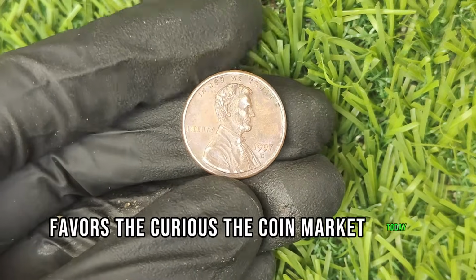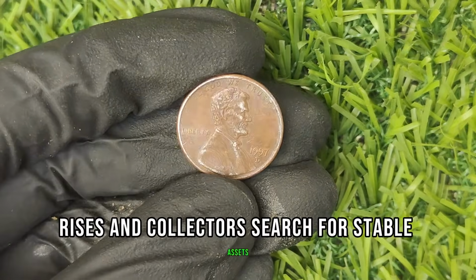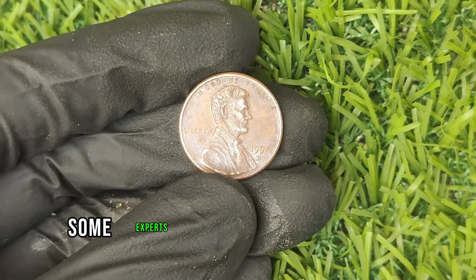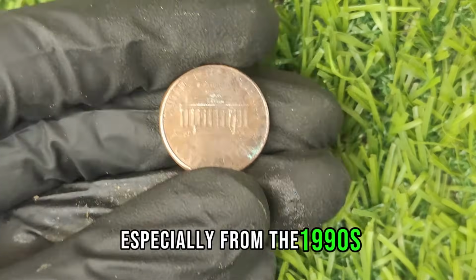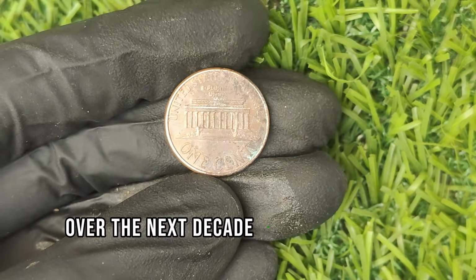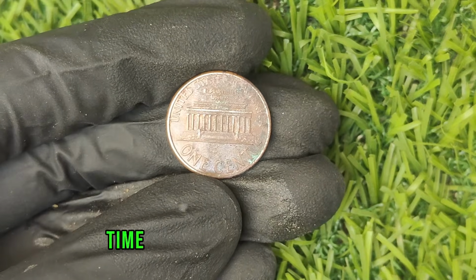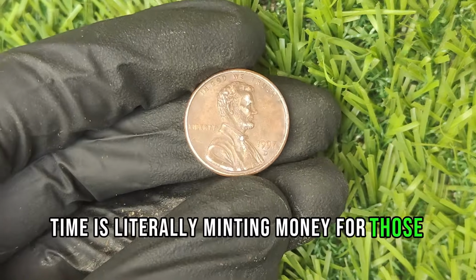The coin market today is booming. As inflation rises and collectors search for stable assets, rare coins are becoming a serious investment class. Some experts predict that high-grade Lincoln pennies, especially from the 1990s, could double or even triple in value over the next decade. So if you've been waiting for a sign to check your old collection, this is it. Time is money, and in this case, time is literally minting money for those who act.